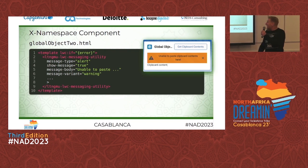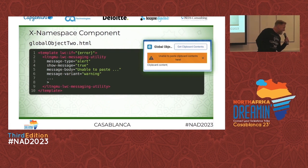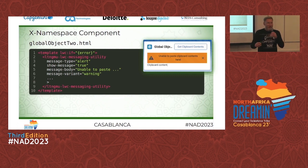Stefan Chandler Garcia wrote a Lightning web component called, what's it called? Lightning message, I can't remember what it's called, I've got it written down. Lightning message utility, right? He's written this component that basically will allow you to put up a little message that can have an icon and say some text.